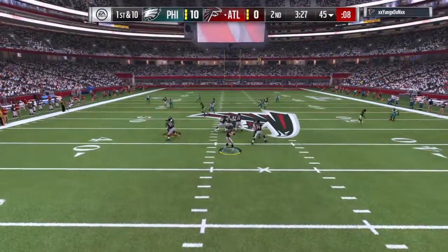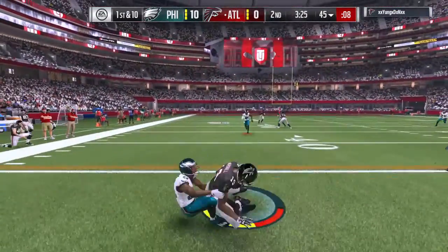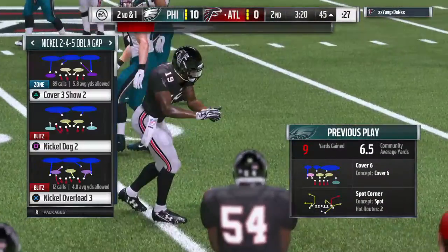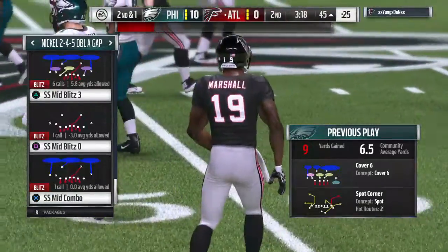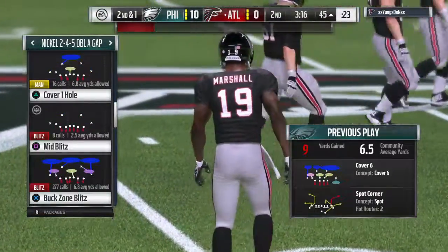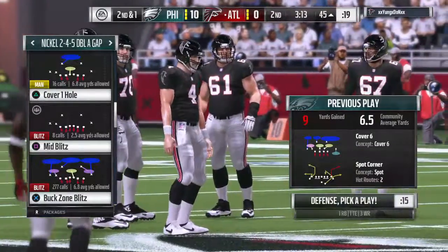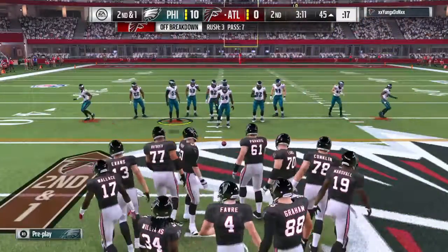They'll look to throw here on 1st down. And he hits on the slant route to Marshall. Give him 9 there on the 1st down completion. That was a nicely run slant route, and what the receiver's trying to do is make the defender think he's going upfield for a deeper route, and then breaks it off, usually after about 3 to 4 steps, and cuts towards the middle of the field.